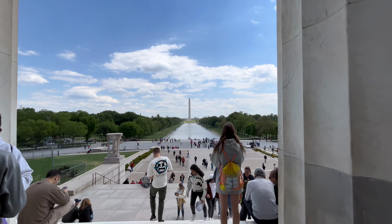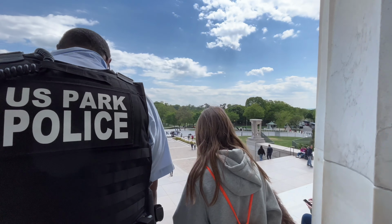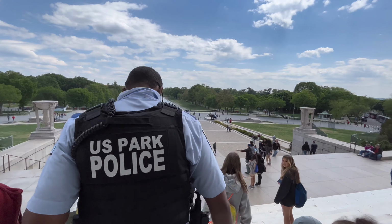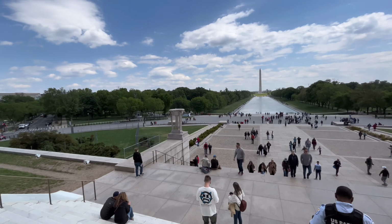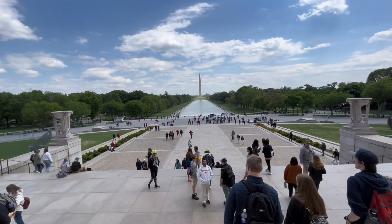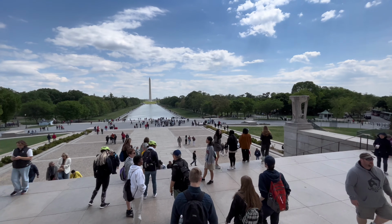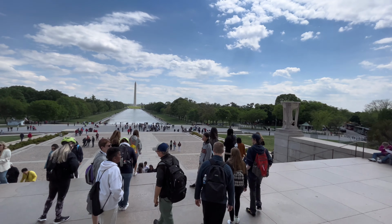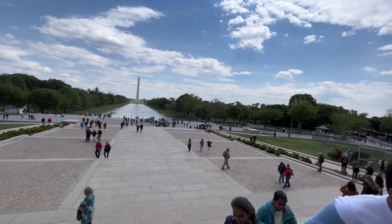The memorial is also 190 feet by 118 feet and is 99 feet high. The statue of Lincoln is actually 19 feet high and weighs 175 tons. The reflecting pool is 229 feet long and 167 feet wide. It holds approximately 6,750,000 gallons of water. Also, talking about the steps that I was talking about before, there's actually 87 of them.